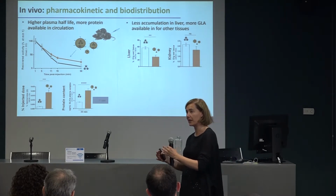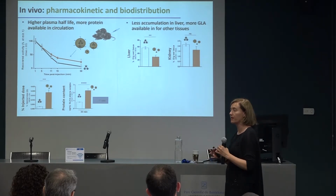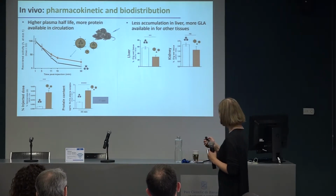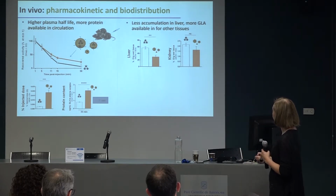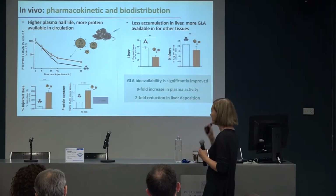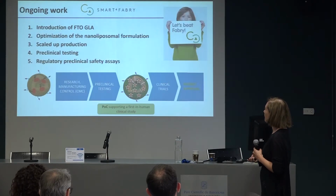and that means that in a normal situation, when you administer the recombinant enzyme to a patient, 60% of this enzyme goes straight to the liver, and there is a poor bioavailability to other tissues in the body. But in this case, we were able to reduce this accumulation in the liver, while having more or less the same presence in the kidney, which is one of the organs that is the target of treatment for Fabry disease.